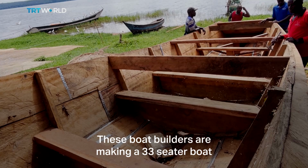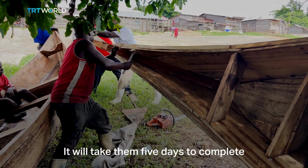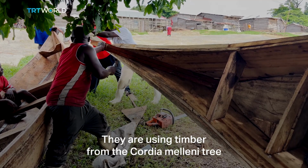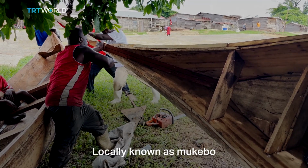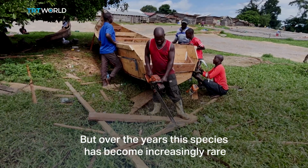These boat builders are making a 33-seater boat. It will take them 5 days to complete. They are using timber from the Cordia millenii tree, locally known as Mukebo. But over the years, this species has become increasingly rare.